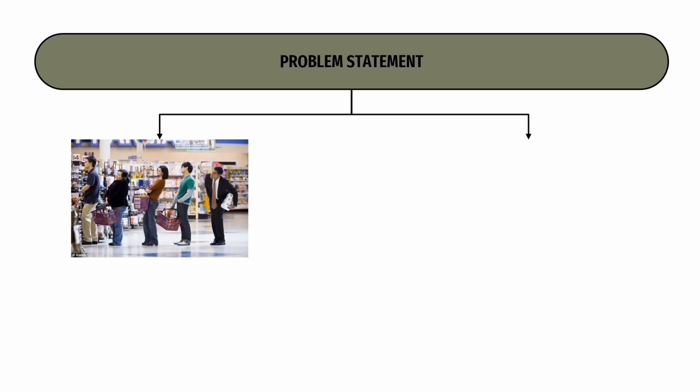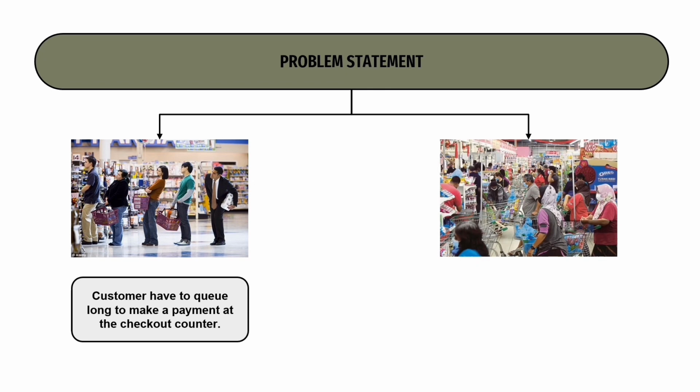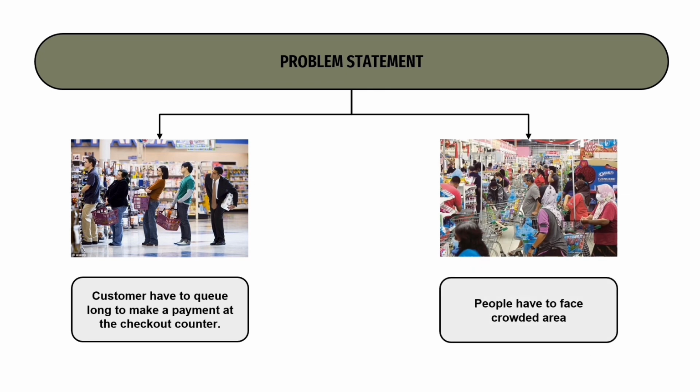Next is our problem statement. There are 2 problem statements that we identify. The first one is customer have to queue long to make a payment at the checkout counter, and the second one is people have to face crowded area.